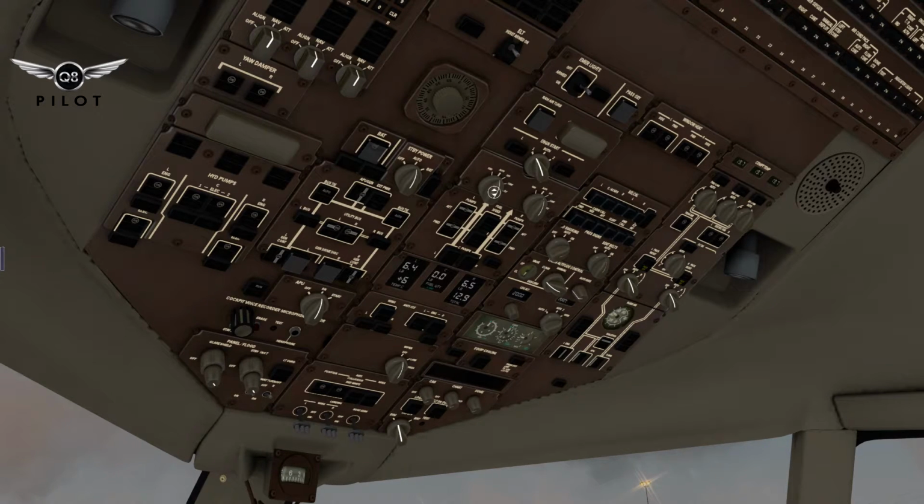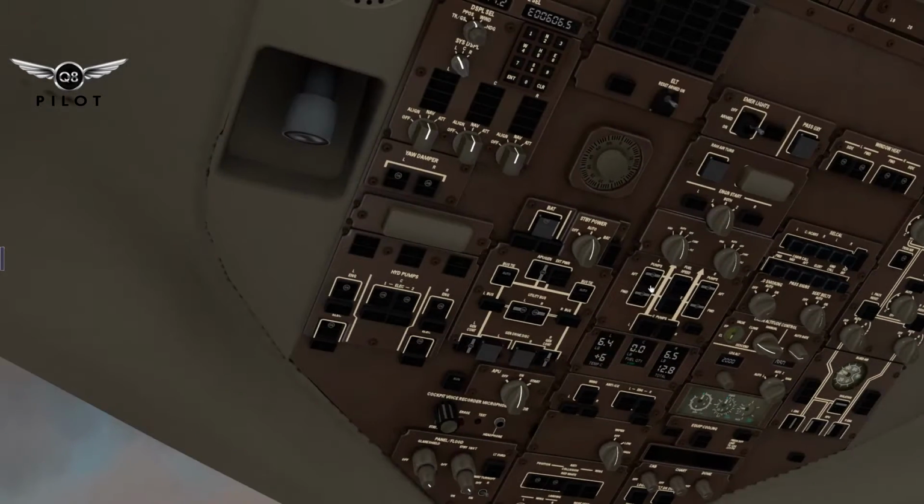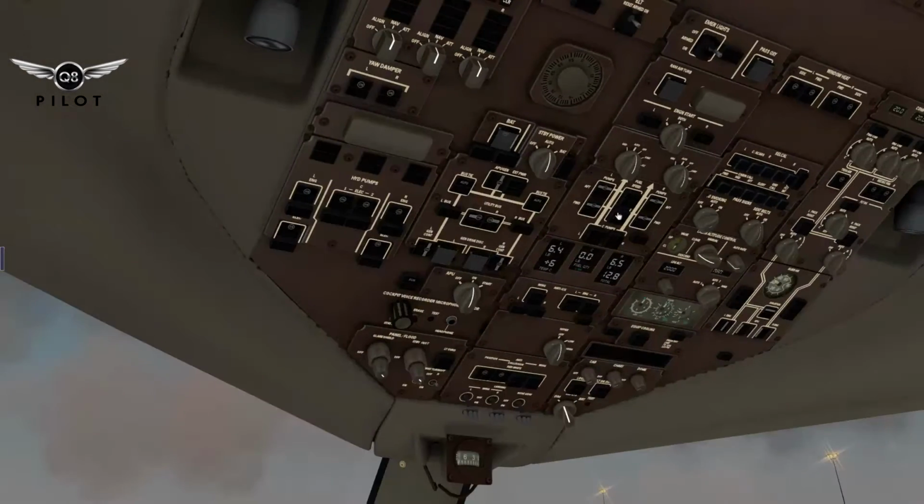Okay, so we have good start on both engines. So we can go ahead and turn the packs on now. Everything looks okay. The isolation valve can be closed now. APU valve can be closed. The APU can go off. APU generator can go off.